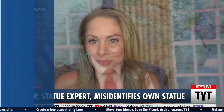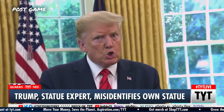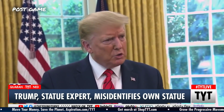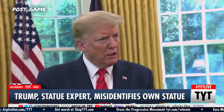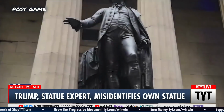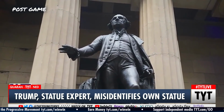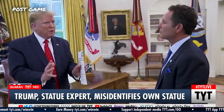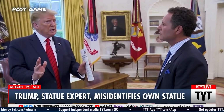Let's take a look. You have to understand history, and you have to understand the culture and so many other aspects of our country. And people can study that and they can hate it, and let's all hate it. But you can't take down George Washington's statue, and half of our country is named after Washington. You can't. We have to remember the heritage, the culture of our country.